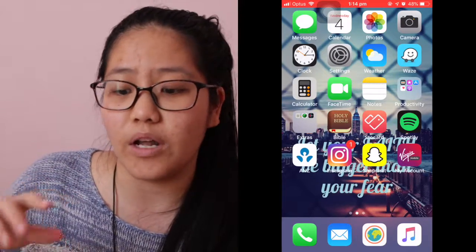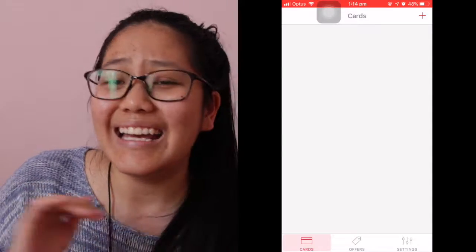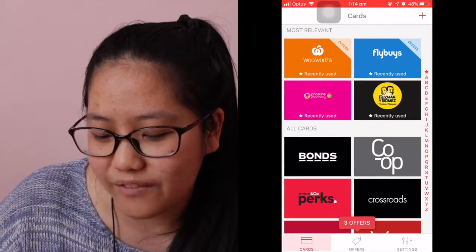But Stocards is literally amazing. It's literally all the cards that you would need in one spot. So say for example, you can see I have so many cards. It's insane. Okay, I'm gonna expose myself. This is how many cards I have, like, oof.